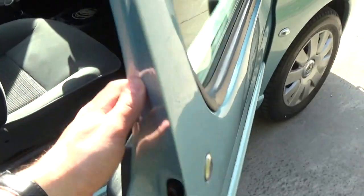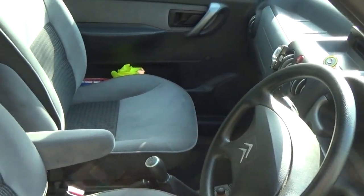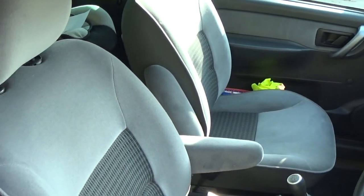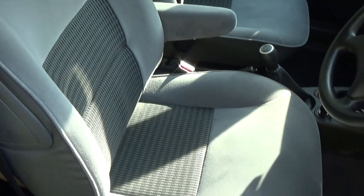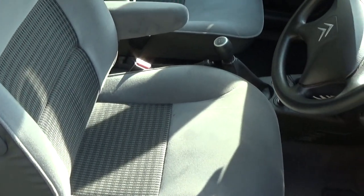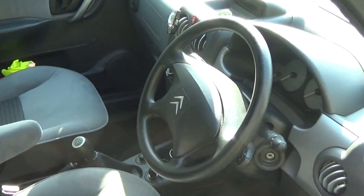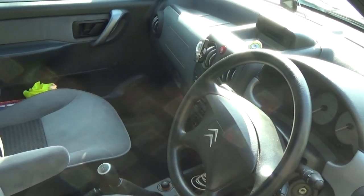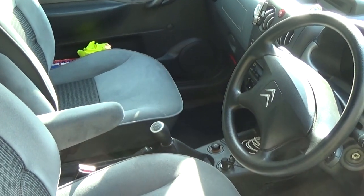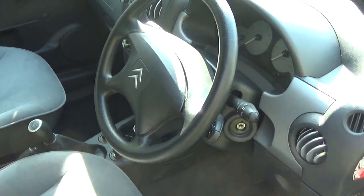I guess I better show you the inside. Well, here we are, and the condition is fantastic, absolutely fantastic for a car of this age. As I say, 2006 it was made, so you're talking 13 years old, and I've looked and looked and looked, and I am struggling to find any significant wear. And the seats are comfy as well, so let's sit down for a bit.